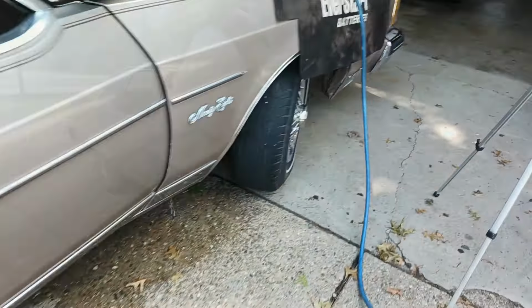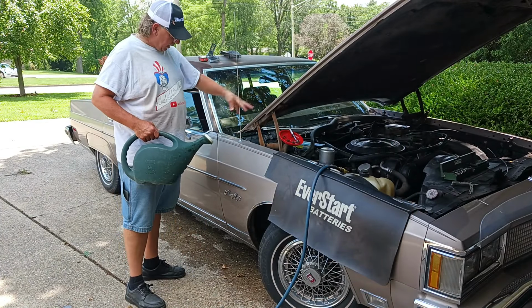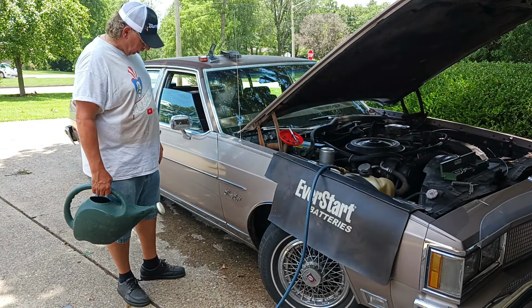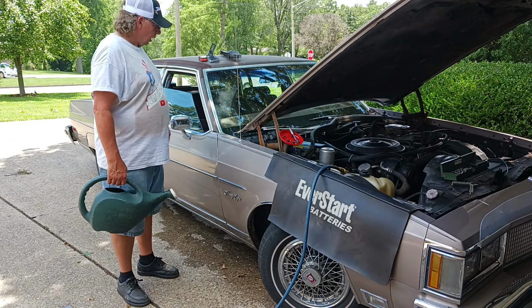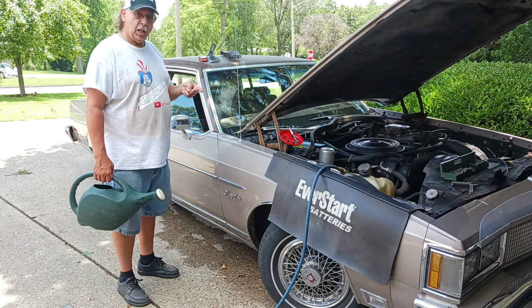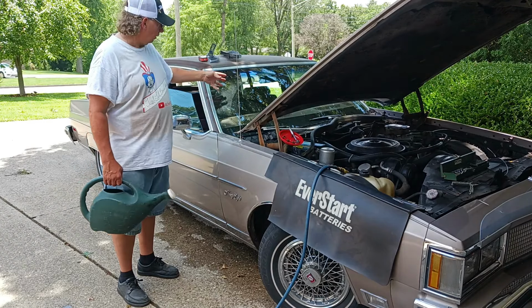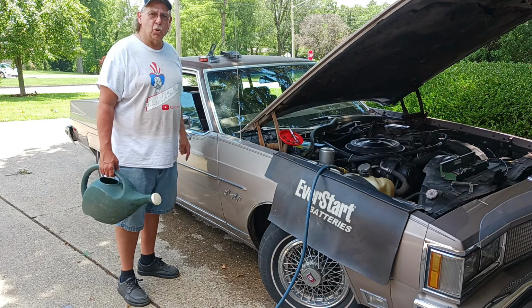All right. Well, I believe that's all the time I'm going to have today. I'm going to button this back up. I think we got that taken care of, so we won't get any more water in the cab. Let me get this all buttoned up, and tomorrow we'll work on the last thing, which is trying to get the air conditioning to blow out the vents.